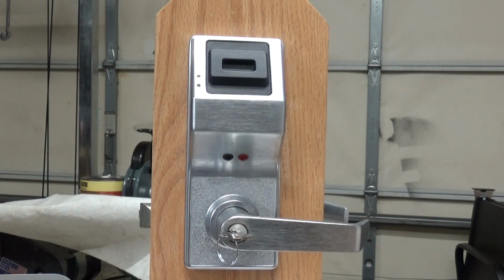Something you should really think about if you're looking for an access system. This is about 1/3 of the price of regular ones. So there's really a very good market for this.